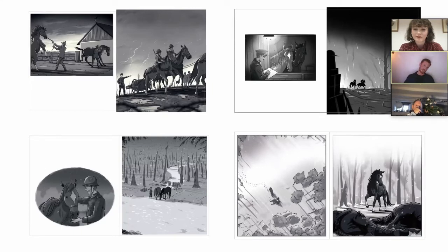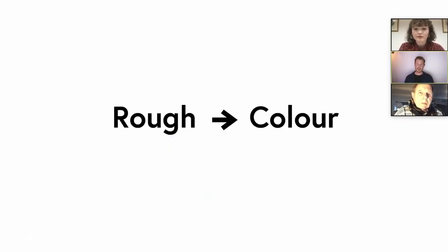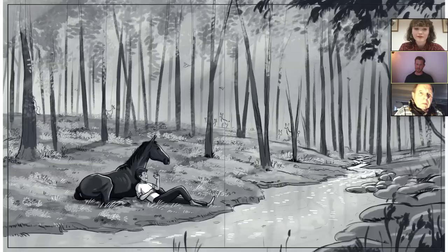This is a selection of roughs that I did. I try to get them as accurate as possible to work from, so that the color process is almost a coloring in of the rough. So, an example of rough to color: this is a black and white rough that I've done.